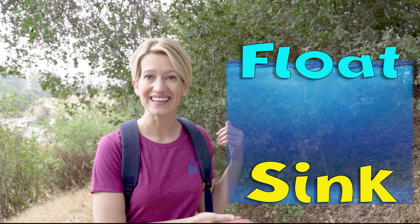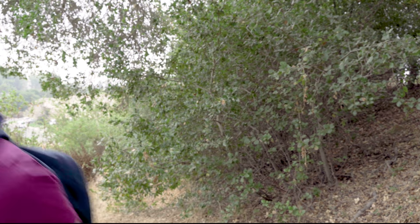Those big words simply mean if something will float, which is buoyancy, or sink, which is density, when we put them in water. So the first thing we have to do is fill up our backpack with stuff that we can put in water to see if it'll float or sink. Then we're gonna head back to the science lab to get our answers. Are you ready? Grab your adventure hats, explorers. It's time to go.